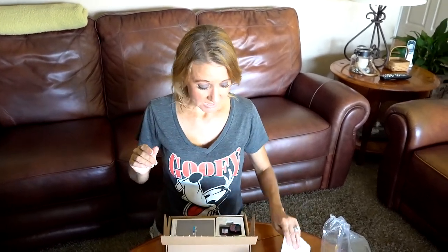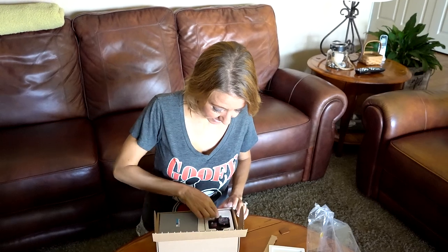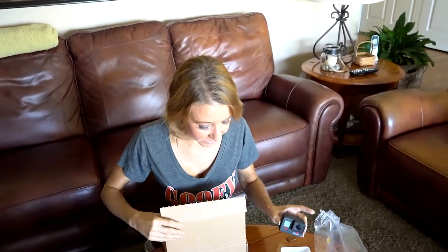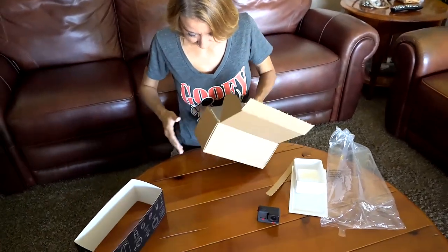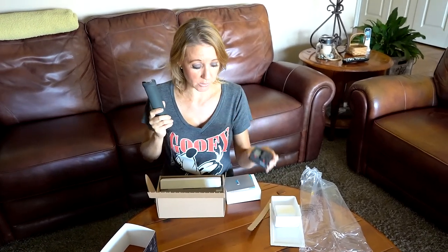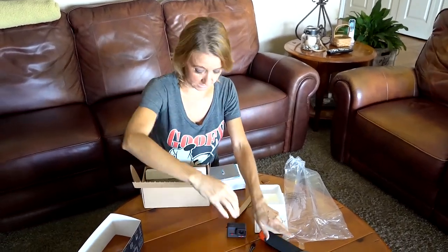Okay, let's check out our GoPro Hero 7 Black. It's actually the bundle, so let's check out what is in here. Look how cute! Oh my gosh, it's the cutest ever! And this bundle comes with a floating handle. I'll have to figure out how to attach it, but if it falls in the water, because of course the GoPro is waterproof, this will make sure it floats and doesn't sink. So that's really awesome.